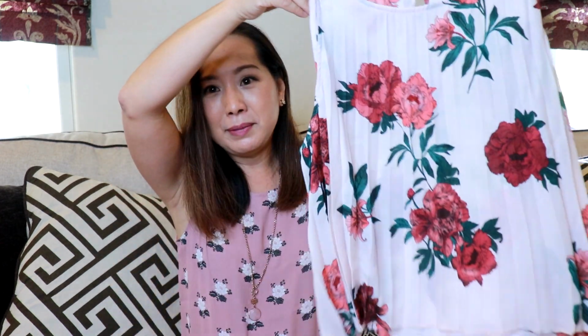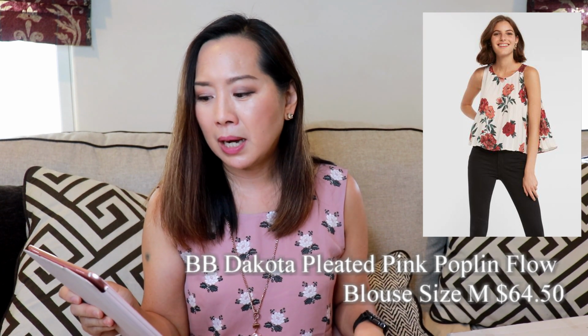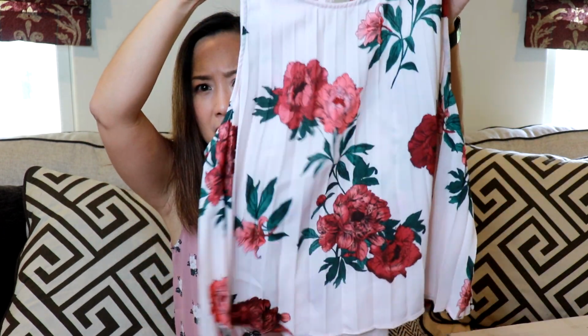Okay, so the first item in my box is this top by BB Dakota, the Pleated Pink Poplin Flow Blouse, size medium, and the buyout price is $64.50. The retail of this would be $68, so I guess that's like a 5% discount. It's kind of nice, they do have an app, so I'm on the app right now. This top does look kind of short and a little bit sheer, so I'll probably have to wear a tank top underneath. But it is pretty cute, and now that I know about the golden mean ratio, this might be the right length for me. Just gotta wear high-waisted jeans.